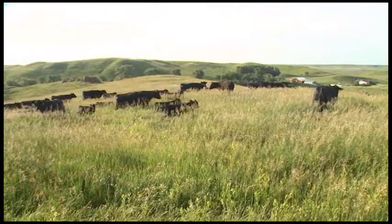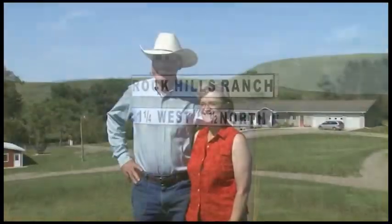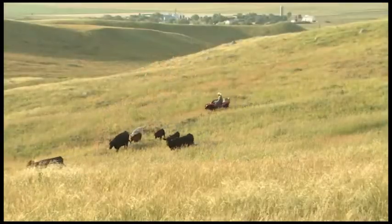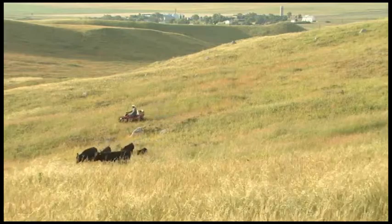In north-central South Dakota, Rock Hills Ranch is a commercial Angus operation that was started by Lyle and Garnet Perman in 1977 after they graduated from college. I'm the fourth generation of our family to ranch in this immediate area. Four sets of great-grandparents homesteaded within 30 minutes of where we are today.